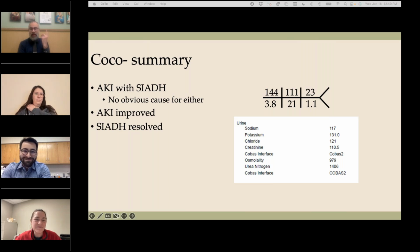Things like pain and nausea are on the list of things that increase ADH risk in people. And if you think about our patients that are hospitalized, they very often can have that. It's kind of surprising that we don't see as much hyponatremia as we maybe should for the amount of pain and nausea that we have patients who are hospitalized for.